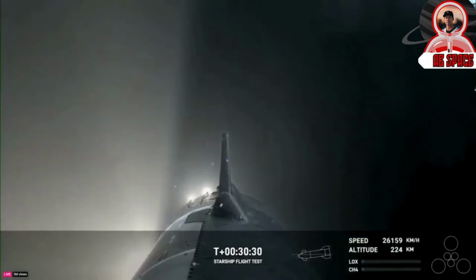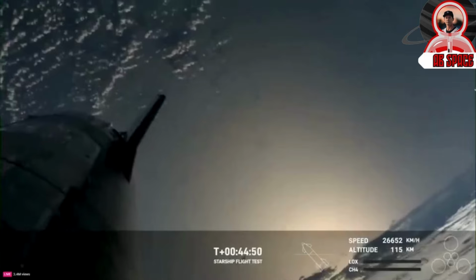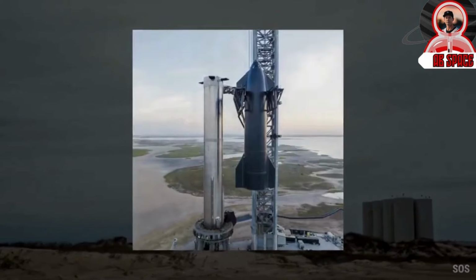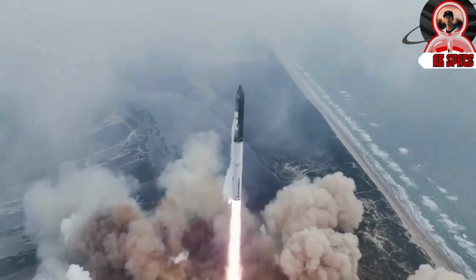I don't think any of us expected the views here to be so spectacular. Seeing those plumes of plasma erupting around the heat shield was insane. Speaking of the heat shield, it looks like Ship 28 retained a lot more of its tiles than Ship 24 and 25, though some still did fall off as you can see.